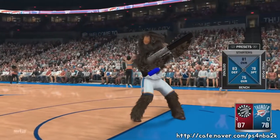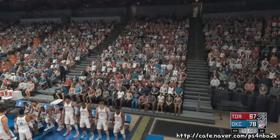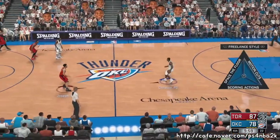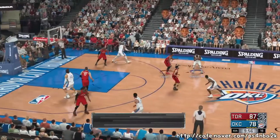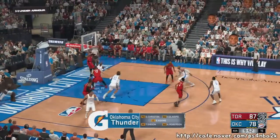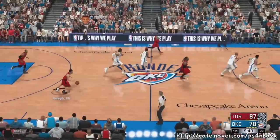Hello and thanks for joining us, folks. The fourth quarter of play should begin momentarily. Thunder trailing by 9. They've got Steven Adams. Taj Gibson is out there with Andre Roberson. Then there's Oladipo, and it's Kristen in at the 1 spot. That's the lineup in the game for Oklahoma City.